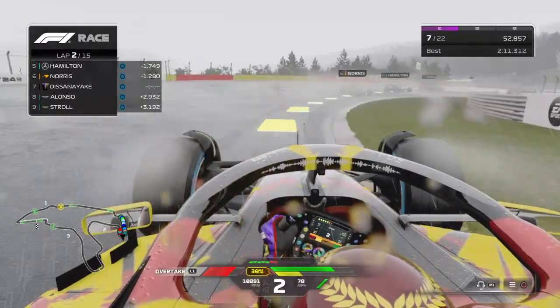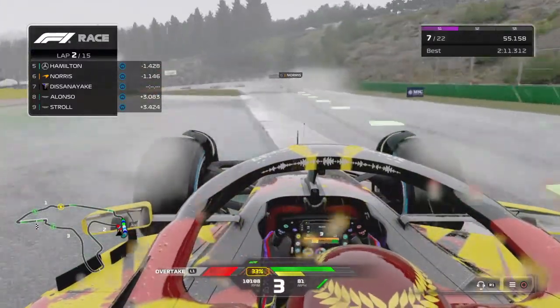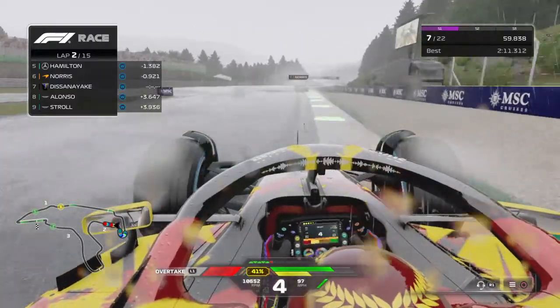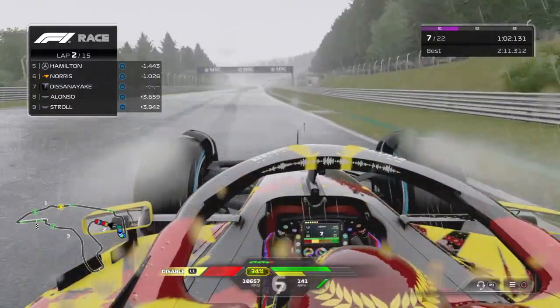Radio, we need a red flag, man. This rain is too wet. It's too wet to race out here. Okay, calling for a red flag then. And team radio for Lando Norris.